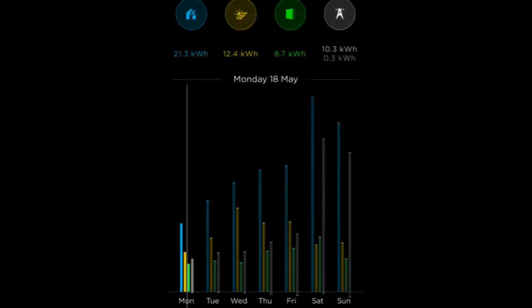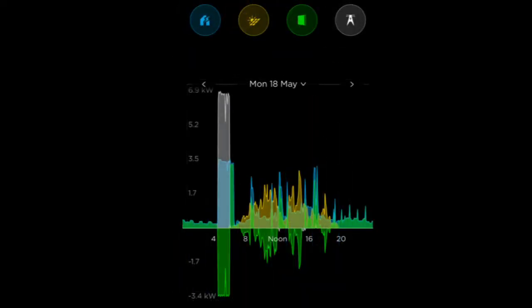That breaks down on Monday the 18th of May. We pulled 10.3 kilowatt hours from the grid with 0.3 going back. We've had 8.7 kilowatt hours from the Powerwall, 12.4 kilowatt hours from the solar, and a home usage of 21.3 kilowatt hours. The grid pull was to charge the Powerwall up slightly in the morning and also heat the hot water, and then from then on we were self-powered.